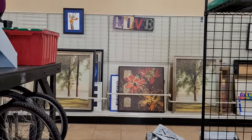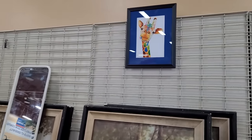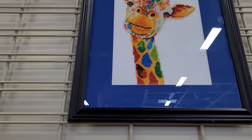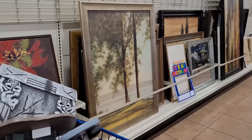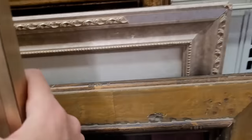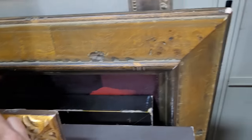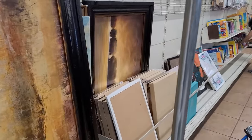Here we are in the artwork, lots to see, mostly very big pieces today. Look at this giraffe. Oh, I thought he was stitchery, but he's actually bedazzled, bejeweled. All sorts from canvases to reproductions to mirrors to picture frames. Some very, very large pieces.